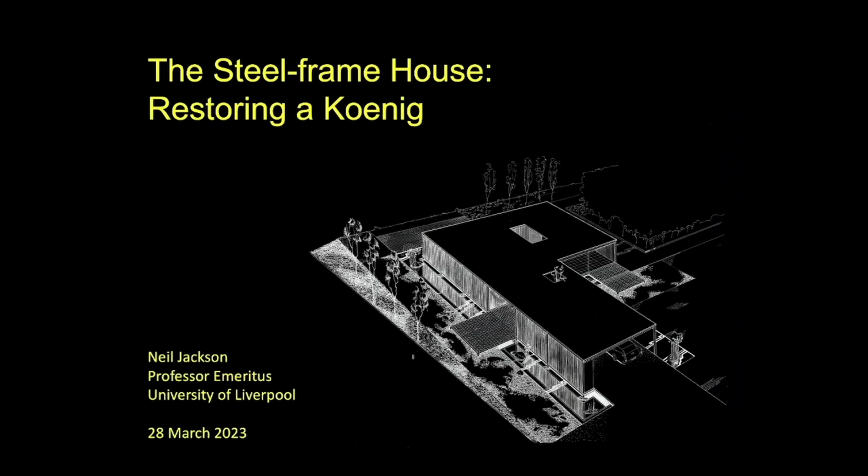Tonight we're looking at the steel frame house and restoring a Koenig, in the sense that a Koenig is a type of house.